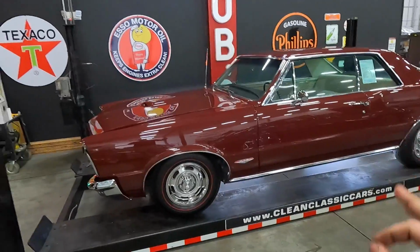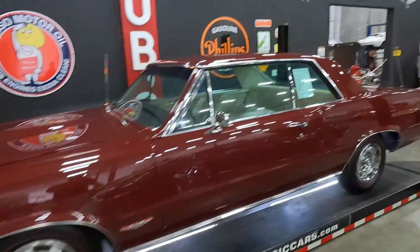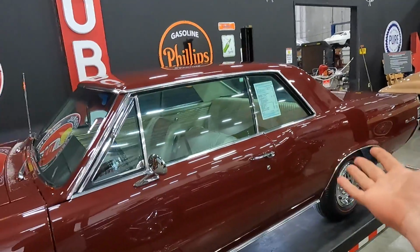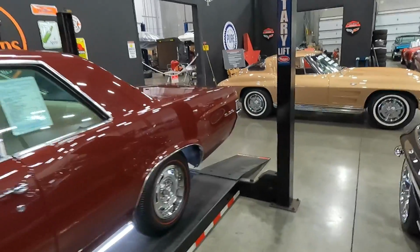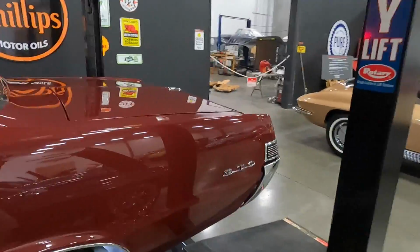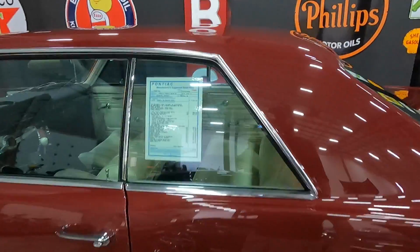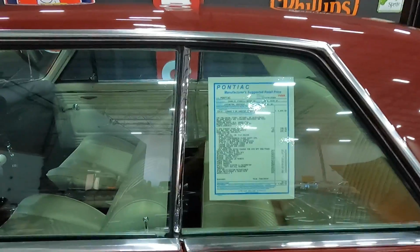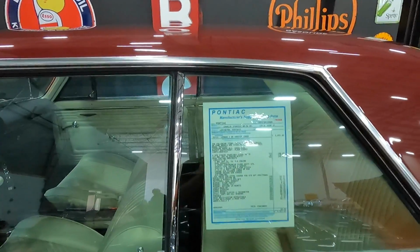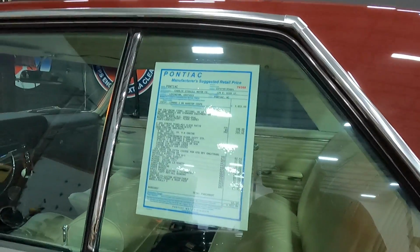So not only is this one of the nicest restored '65 GTOs, and in case you guys, I'm curious, what does GTO stand for? Did you guys know before I'm about to tell you? Obviously, I had no idea what Pontiac GTO stood for, but it's not gas, tires, and oil. Gran Turismo Omologato. Okay, so you guys can see the original window sticker here.